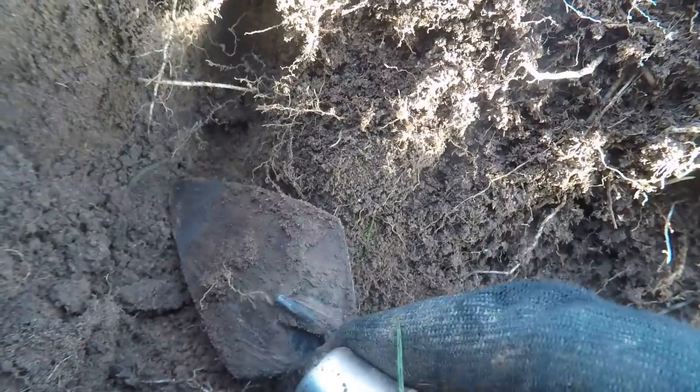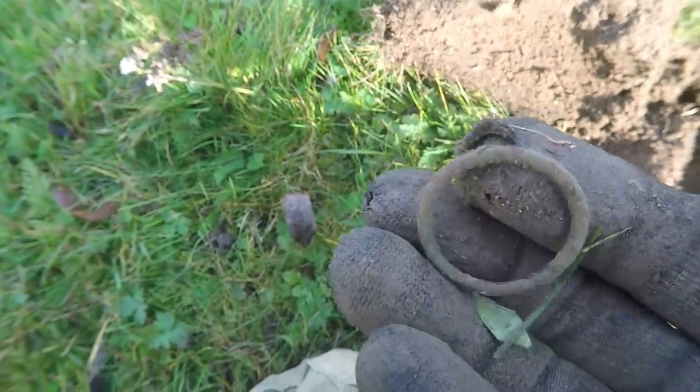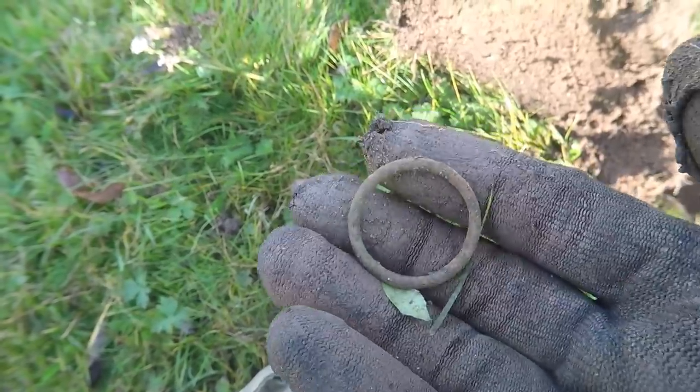Right, next one for me. It looks like a coin or a button. Let's hope coin. Oh, harness ring. Pesky little things. Find loads of them and not always sure exactly what they were used for. Yeah, well, let's keep going.